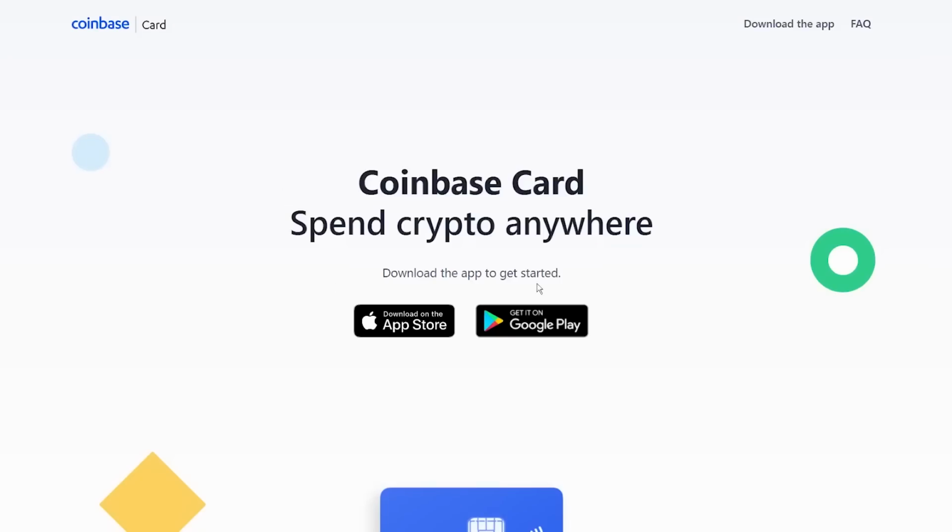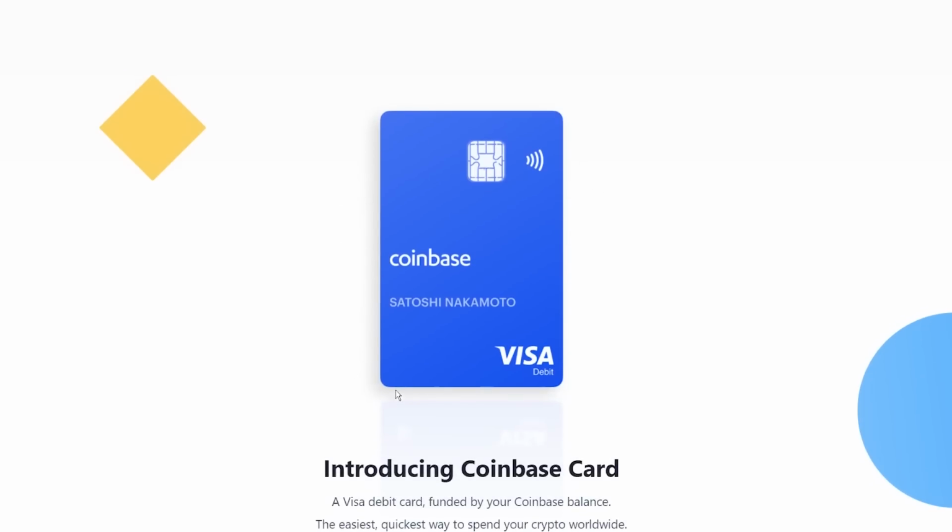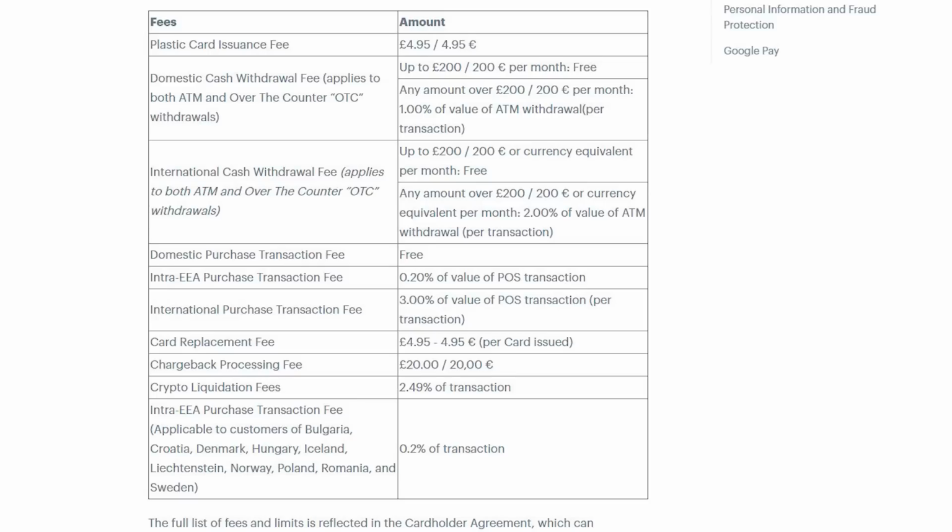They can just change the deal anytime they want, so don't be attracted to their free stuff. Next, you have Coinbase. They also have a debit card where you can use your Bitcoin, but their card has tons of fees, so I would recommend you not to use them.